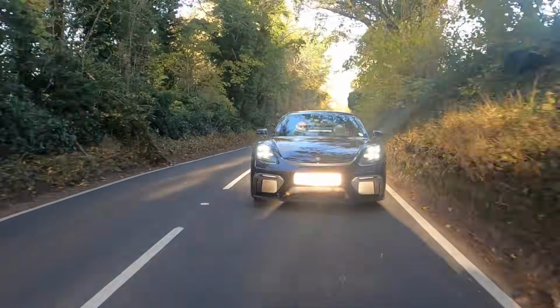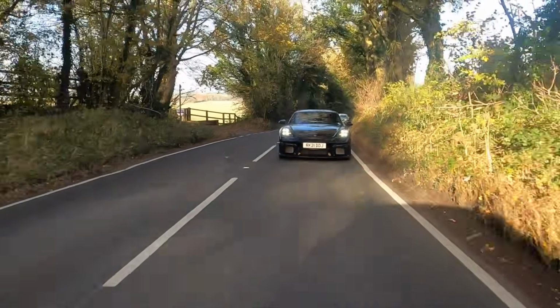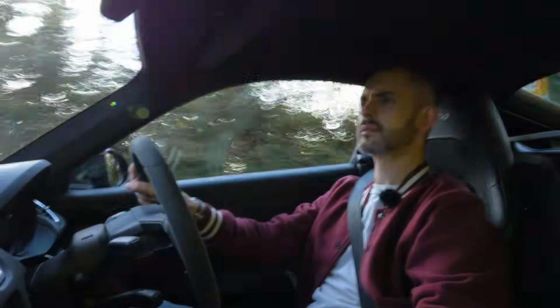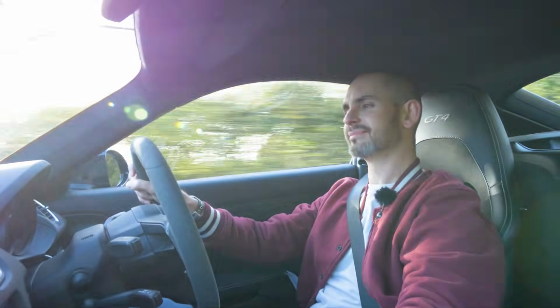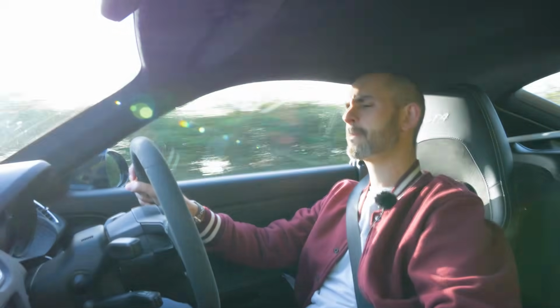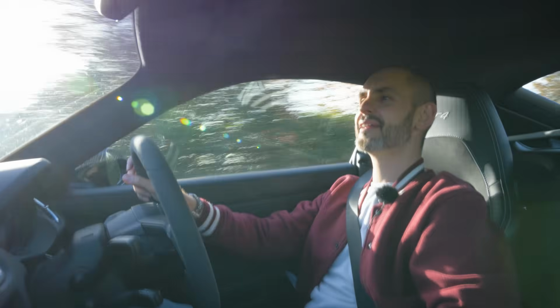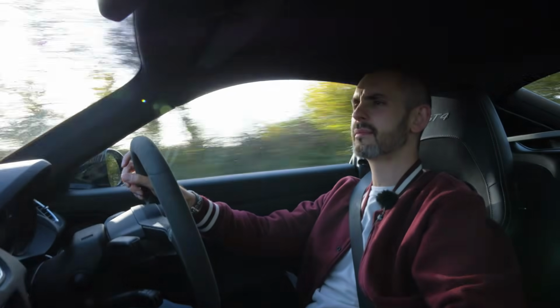As fast around the Nürburgring as the 997 GT3 4 litre, which is 10 years old now. Quicker than the Carrera GT V10.